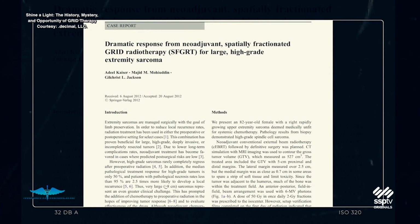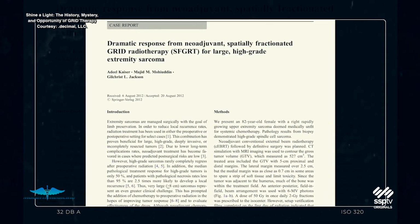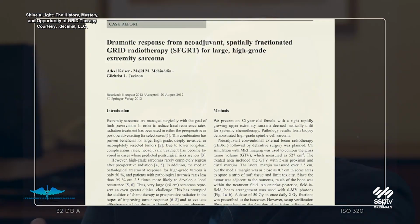I had a woman when I was in Houston who had a sarcoma of the arm, an elderly woman. I think she was in her 80s. This was a very large sarcoma of the humerus area, and it was rapidly growing. Actually, she saw the surgeon, and the surgeon said she needed an amputation. It was growing so quickly, and she was elderly, and almost like you would clutch your handbag, she said, heck no, you're not taking my arm. I'm living with my arm or I'm dying, you need to come up with something else.